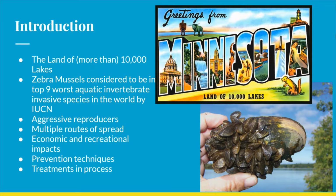Luckily, we can take responsibility for our part in the spread of the mussels, and there are treatments in development for getting rid of these mussels on a wider scale.